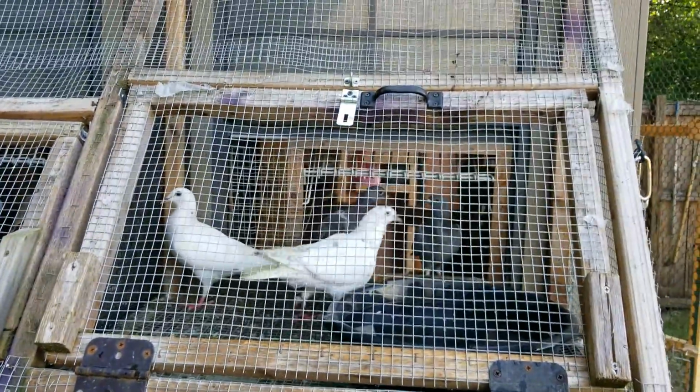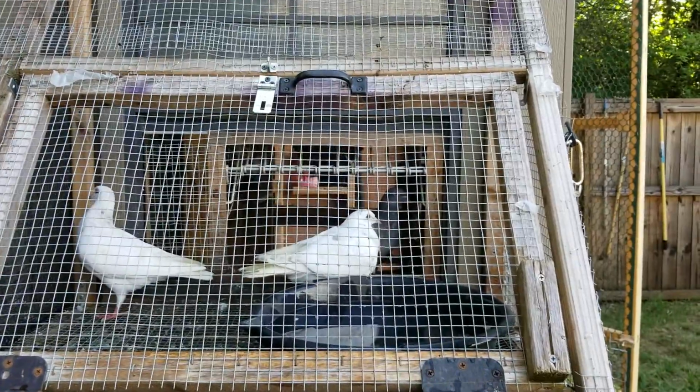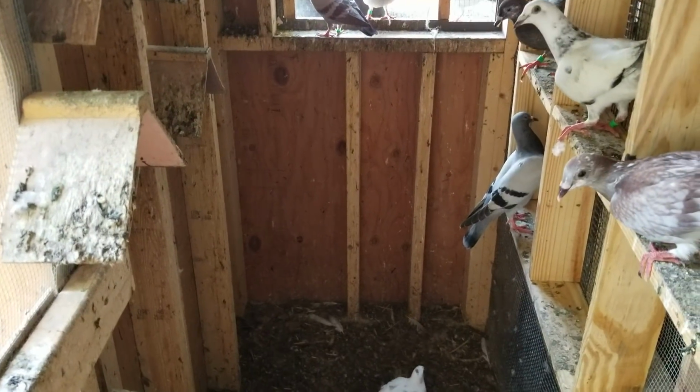And these are my birds I was going to let out this weekend, but I got tied up in some other stuff. So I gave away some. Let's take a look on the inside. Pretty dirty.